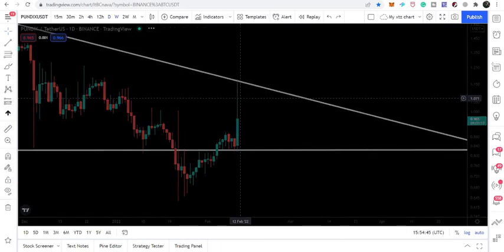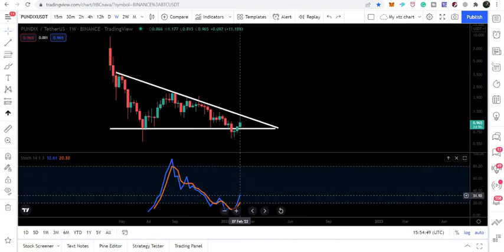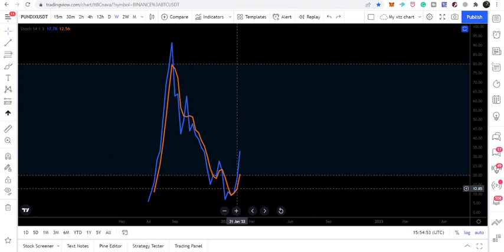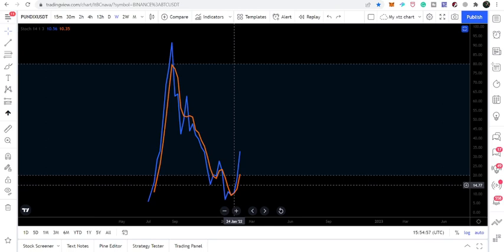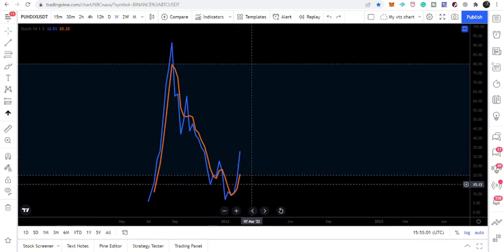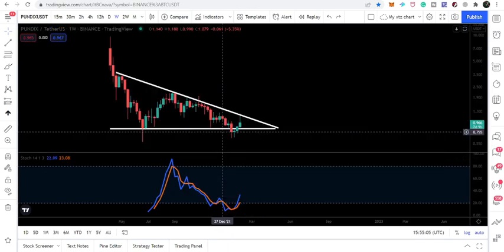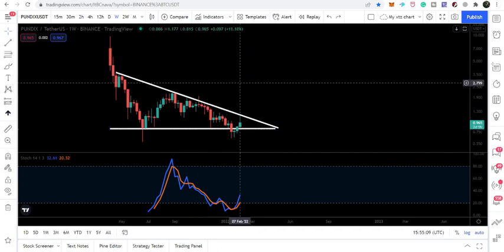And I also told you in my last video that we also have this stochastic oversold, and soon it can turn bullish. And you can see that the stochastic has turned bullish. It has given a buying signal as well. Like this blue line has crossed up this orange line, that is the buying signal by the stochastics, especially from the oversold zone. This buying signal is very powerful, and especially when we are above this strong support of the triangle as well.